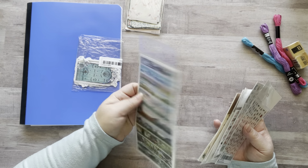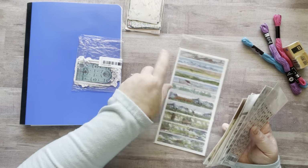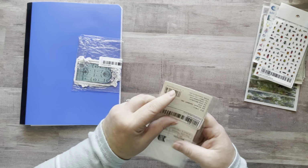Oh, look at these scenery. Is this washi? I think this is like washi tapes. Oh, gorgeous. I can put this down as a background and put stickers on top. Oh my gosh, so fun. So fun. I love these papers too. Oh, let's look at them.